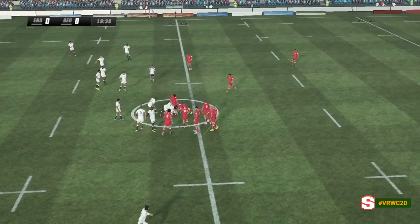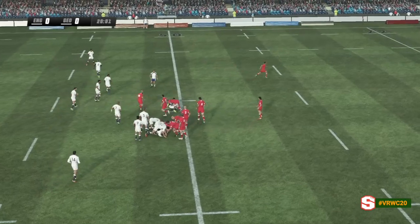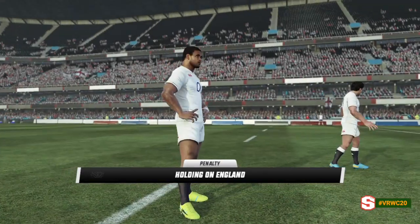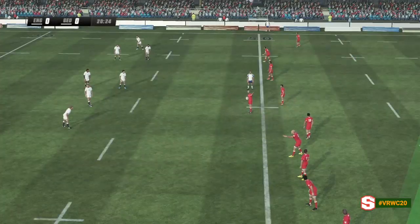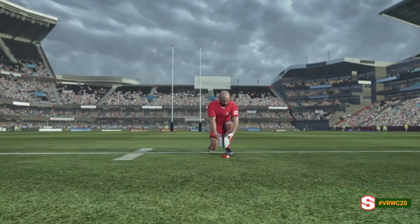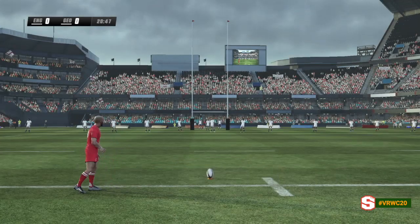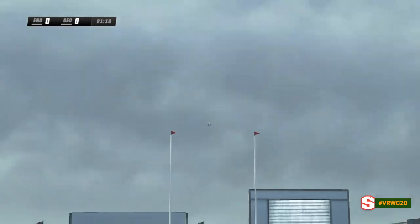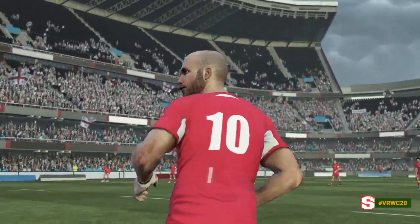Decent meters made on that charge. Has a go. Strong run. Not releasing. The ball's being contested. And penalty. Good call. That's definitely a penalty. This one is a long way out, but they want the three. The number 10 sizing up this kick. The kick is good. First points of the match, 3-0.